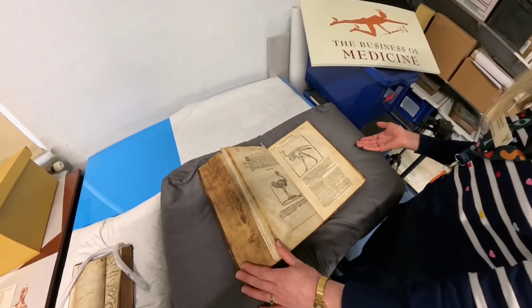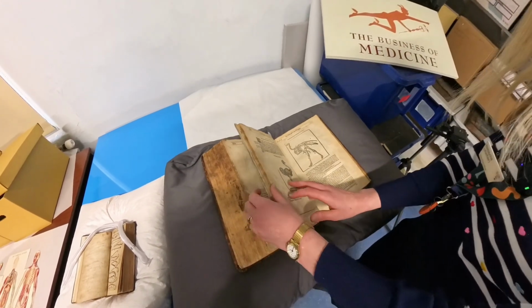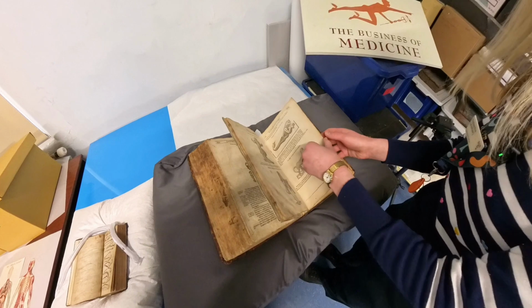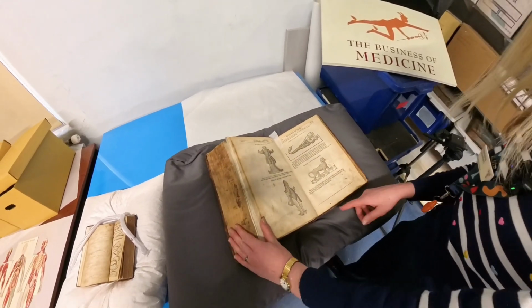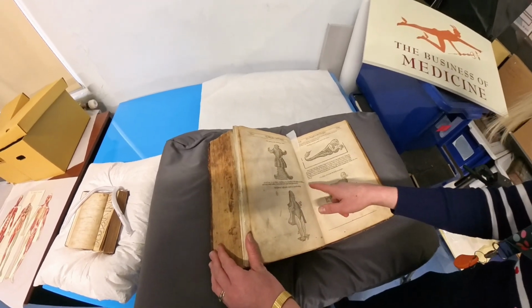Some of them are kind of accurate. This is the figure of an ostrich. But then some of them are less accurate. So sometimes it's real animals that you'll see. Sometimes he's just repeating tales that he's heard. So he's saying, in the year of our Lord 1531, there was seen a sea monster in the habit of a bishop.